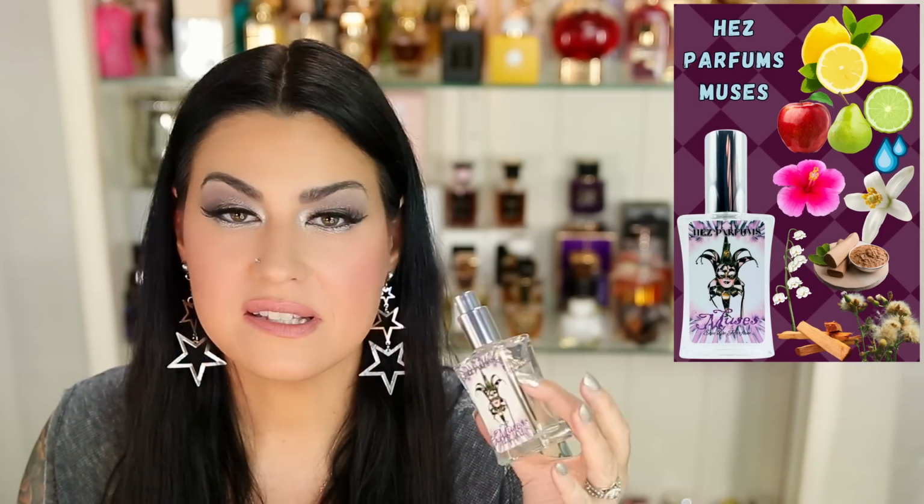So the top notes, you have some lemon. It says cold pressed lemon. And then there's some other fruity notes. I believe there's apple and pear and bergamot. So it's fruity. I don't really pick up the apple and the pear. I just get the lemon.